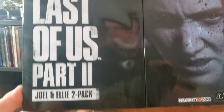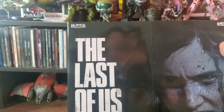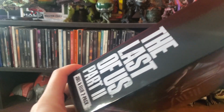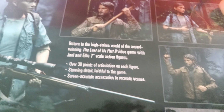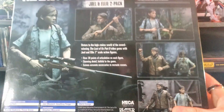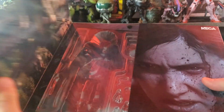Starting with the packaging, here we have the big Last of Us Part 2 logo with the Joel and Ellie title on there, and then we have a nice big picture of Ellie on this side. On the side, it just says Last of Us Part 2 Joel and Ellie 2-pack on both sides, and then here we have the back with the pictures of all the figures, a little description of the Last of Us Part 2, what's included with the figures, and then on the bottom we have the credits to the creation and production of these figures.